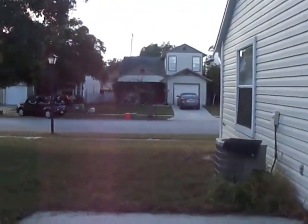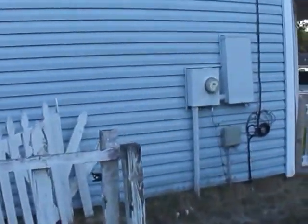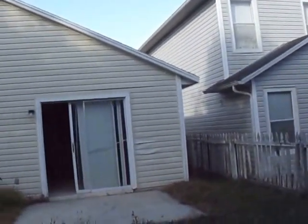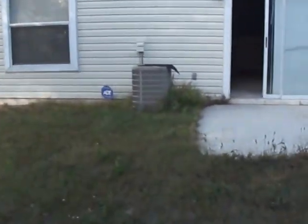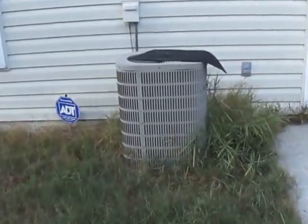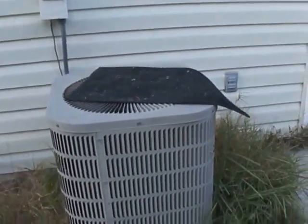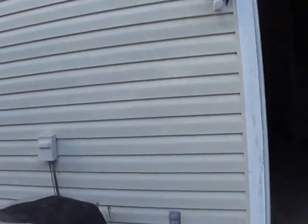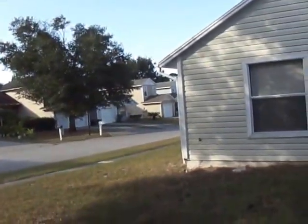Here's your air conditioner. A view from the back patio area. Look at the air conditioner. Seems to be okay. Our neighbors. Keep in the backyard.